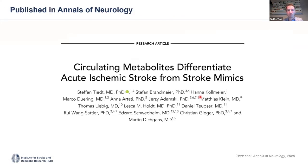better than previously published sets, and our paper has been published in the Annals of Neurology this year, and obviously, you can have a look at it to find more details.